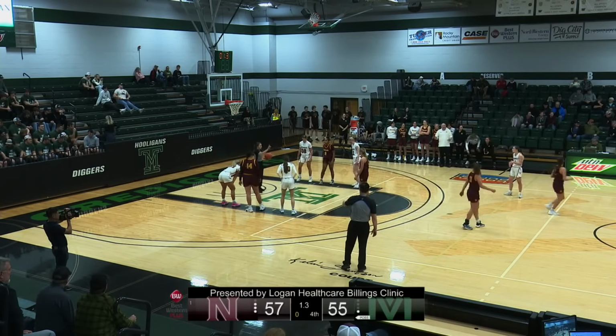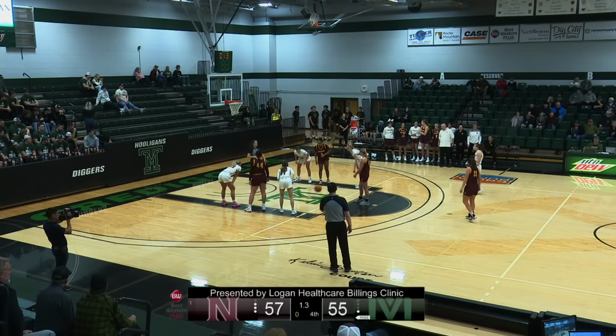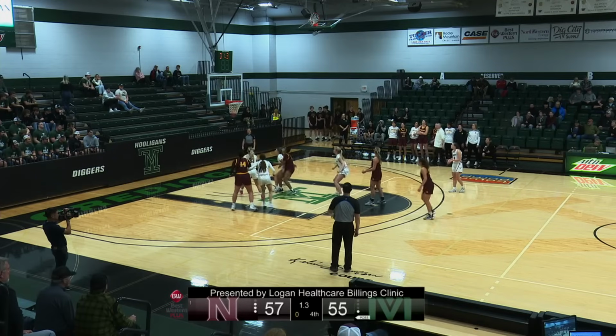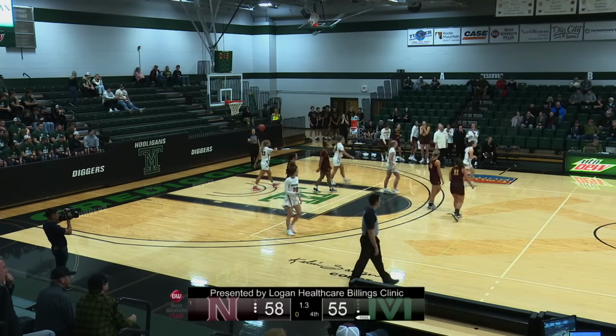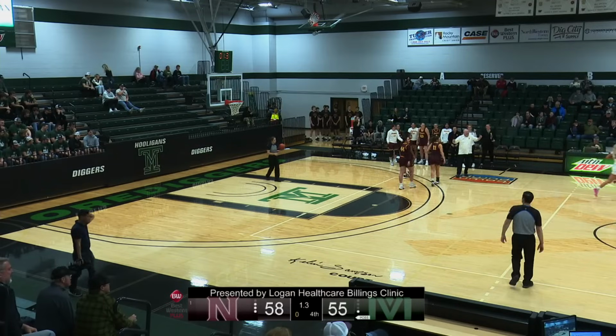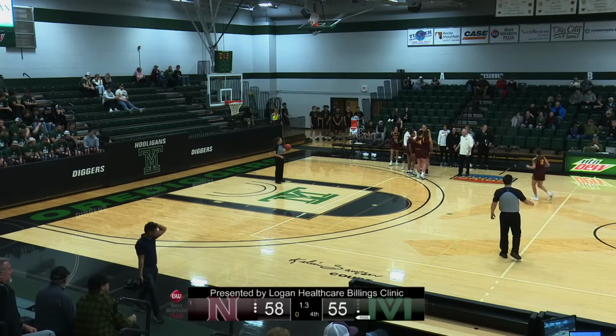Riley, 12 points on the day. Northern leads by 2. And second shot on its way, good. Two big shots. She was supposed to miss that. She tried. She tried, and she got it in. 80-mile-an-hour fastball off the glass.